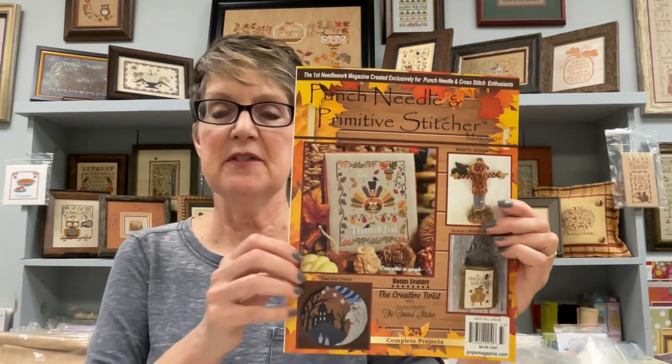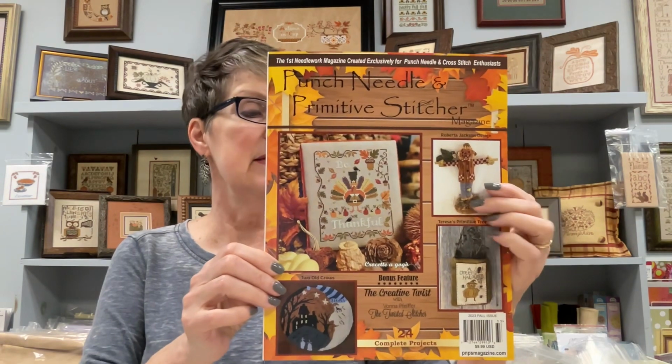I think I did find something that wasn't shown on the cover that I wanted to do. And is there a page that shows all? Well, I'll just show you when I start it. Okay. And then we got the fall issue of Punch Needle and Primitive Stitcher magazine.